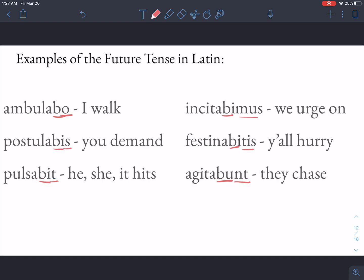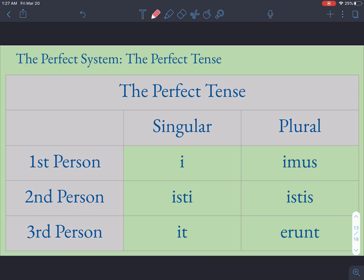All right? So there you go. Now we're moving out of the perfect. Nope. Rewind, try that again. We're going out of the present and into the perfect system. Now, the first verb tense that we've learned from the perfect system is the perfect tense. Let's repeat these. I, isti, it, imus, istis, erunt. One more time. I, isti, it, imus, istis, erunt. And one more time. I, isti, it, imus, istis, erunt. So those are your perfect tense endings.